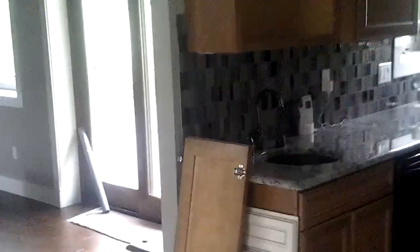We didn't get to trim the house out because we had all the hardwood, all the tile, and some other features that took up a lot of time. So we just had some other craftsmen take care of a lot of the work with us. And so the backsplash, the cabinets.